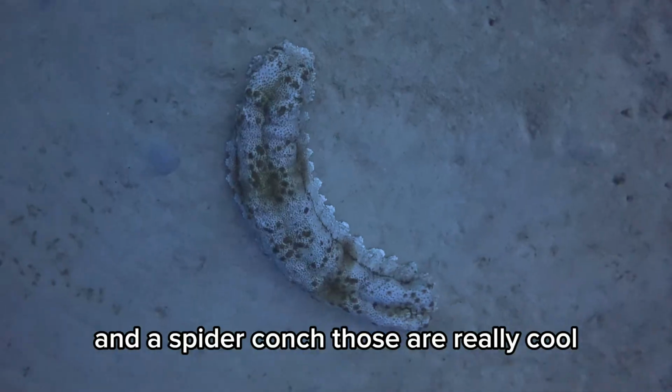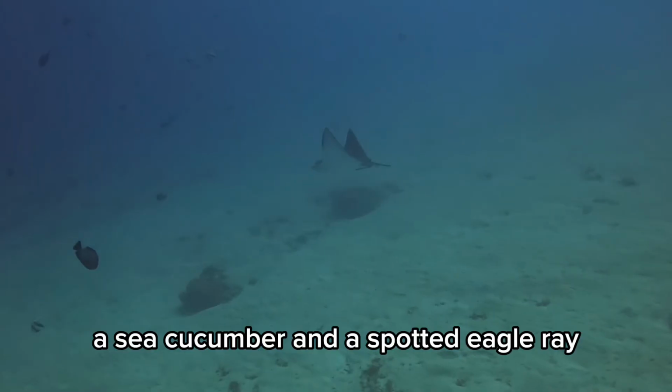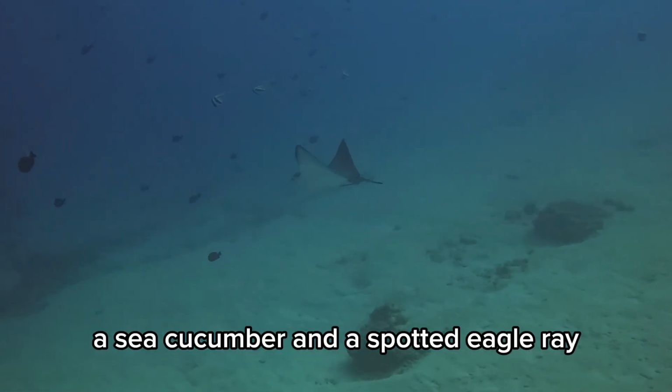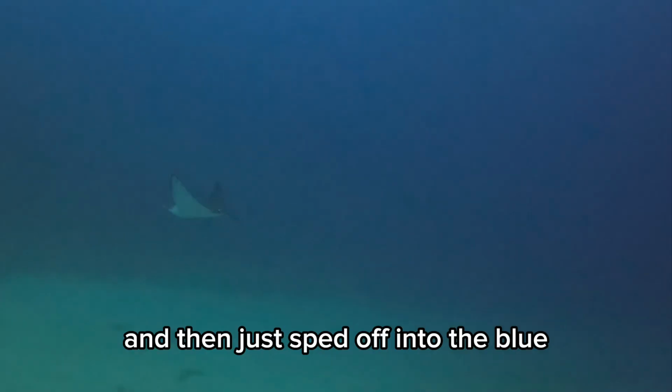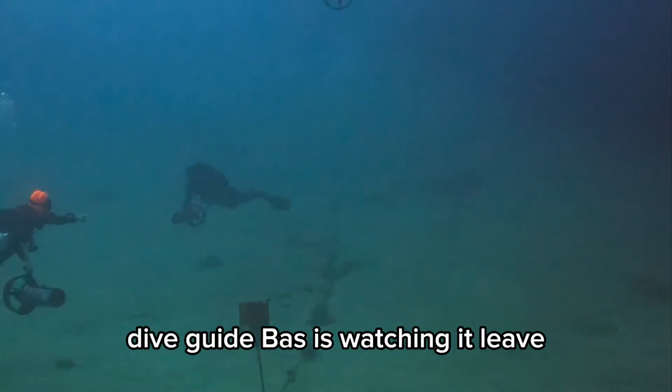And a spider conch, those are really cool. A sea cucumber, and a spotted eagle ray, which seemed to sense us and took a big dump and then just sped off into the blue. Dive guide Bas is watching them leave.